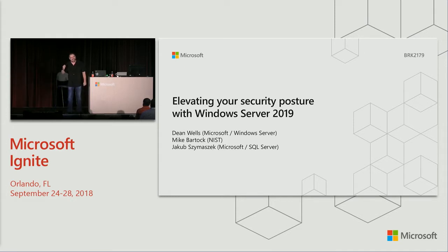Okay. So, Jakob's going to be talking about a brand new technology that's going to be released in SQL 2019 called Always Encrypted. I will tell you that the reason he's on stage with me is because he and I have been working on this project for 2 years, I think, something like that, back and forth, making sure that things operate the way that they're supposed to. It runs inside something we call a trusted execution environment, or an enclave. Who's heard of the term enclave? Quick show of hands. Who's heard of the term SGX enclaves?